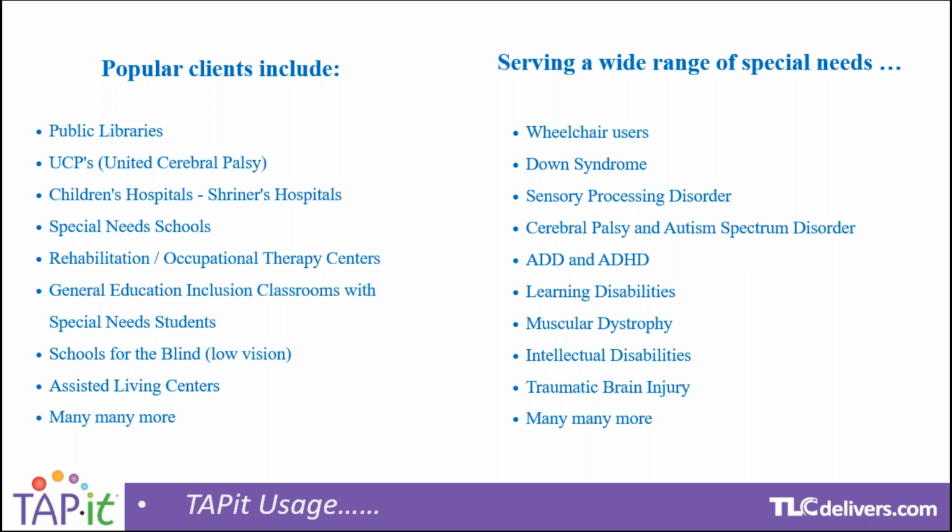We're aware that people are having to use different rooms at the moment. No doubt you're looking at how and when you open your libraries, and how you can actually show things in different rooms, because this will wheel around easily with one hand. You can do that and move it across. And as I say, on the right is an idea of different users that we see: wheelchair access, Down syndrome, different learning abilities and disabilities that we see TAPit used with. And again, the reference guide's available.